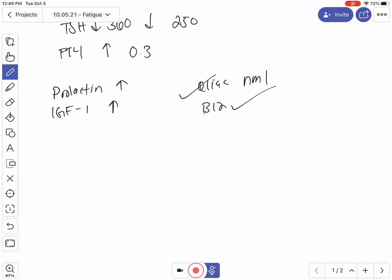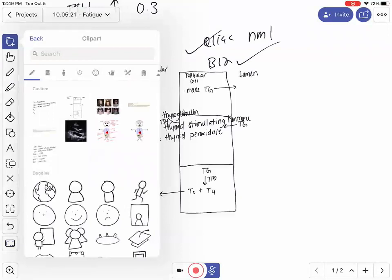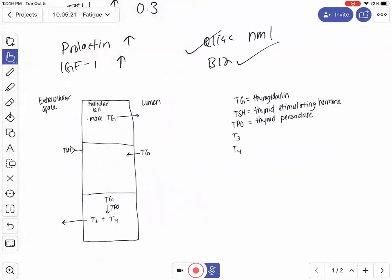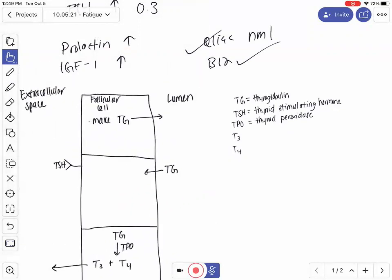And I just wanted to add a very quick image, that way you guys can remember for Hashimoto's. So just taking you back to some pathophysiology, I'll make these a little bit bigger.